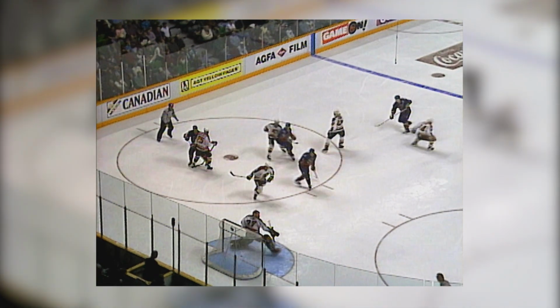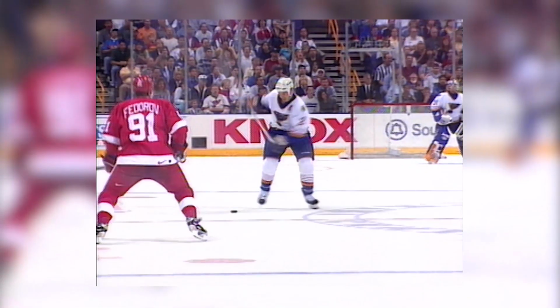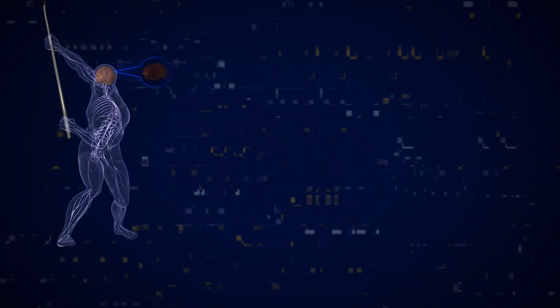Okay, I think we have to talk about power next. Blues legend MacInnis has a lot of it. What was it that made him such a slapshot legend? When someone like MacInnis takes a slap shot and generates incredible velocity and force on that puck, the force generation is a consequence of motor neurons firing in a sequential manner.